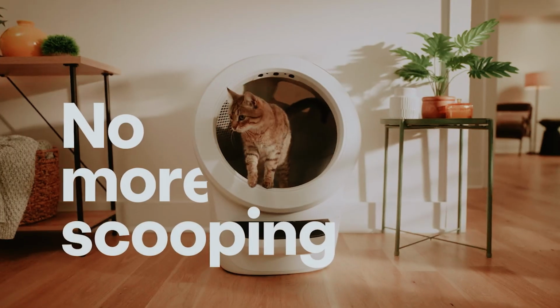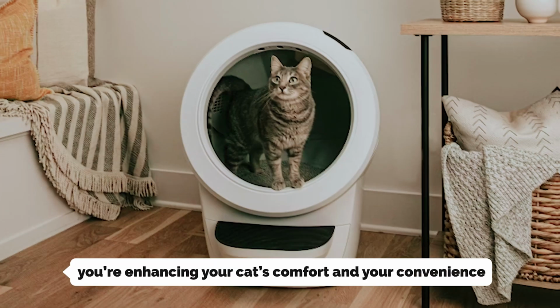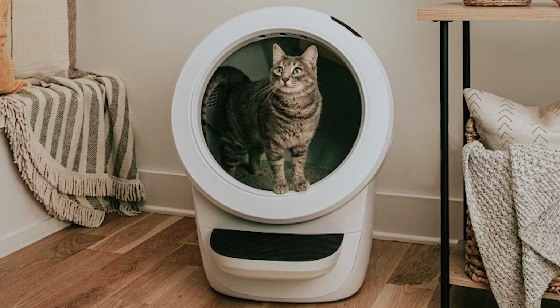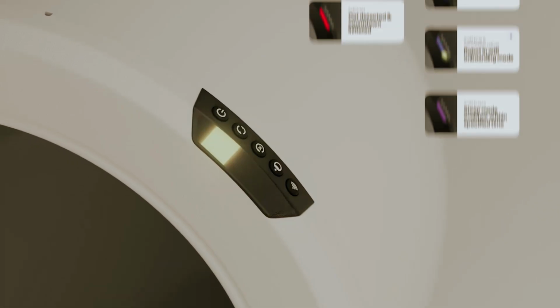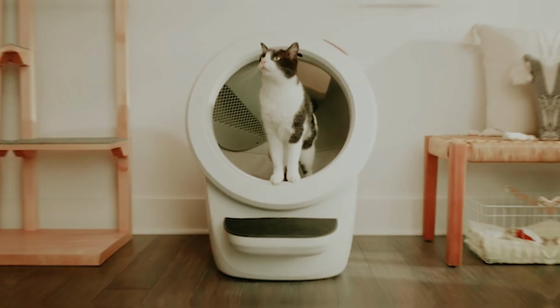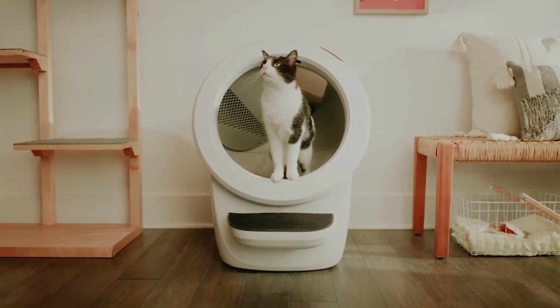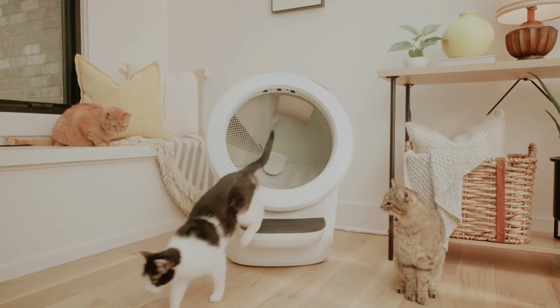With the Litter-Robot 4, you're not just purchasing an automatic litter box, you're enhancing your cat's comfort and your convenience. Imagine saying goodbye to daily scooping while ensuring your kitty has a clean, welcoming space. Experience the revolutionary change offered by the Litter-Robot 4, where high-quality engineering meets thoughtful design, creating a harmonious bathroom experience for both you and your cat.